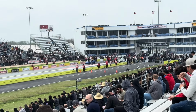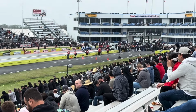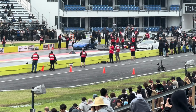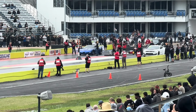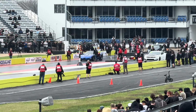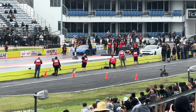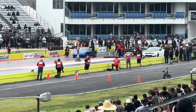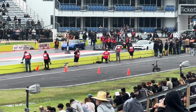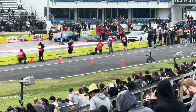Joseph Cortez next on the right-hand side, and Michael Mejia on the left side. Mejia in the 2021 model Chevy Camaro, currently qualified 847 at 162. That's the white car. Joseph Cortez out of Tempe, Arizona, 2003 model Corvette. I believe that is a C5, if I'm not mistaken. Trying to keep up on my body styles on everything. Currently qualified at 790 at 181.